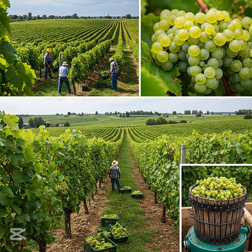Then you have training systems, which use wires and posts to support the vines and make sure they're getting optimal sunlight. And soil management is huge. A lot of growers are really focusing on organic practices, enriching the soil with compost, using cover crops, and basically treating the soil like the living ecosystem that it is. It's about nurturing the land.